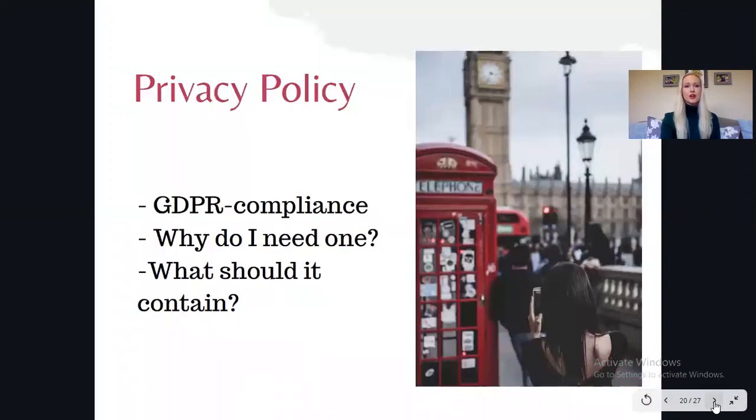So first, we want to talk about privacy policy and GDPR compliance. So what does this stand for? It stands for General Data Protection Regulation, and this is a law that comes out of the European Union. Now you may be thinking, well, Kaylee, I don't live in the European Union. I don't have clients in the EU, and I'm not looking for clients or customers in the EU, so this doesn't apply to me.